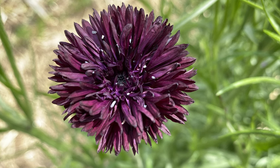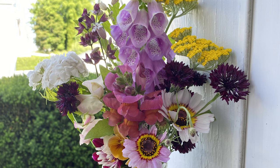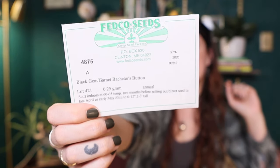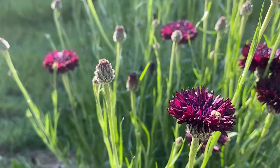So I picked up this variety of Bachelor's Button because it just prolifically reseeds itself, and it is just a really cool, almost black Bachelor's Button. It looks very cool in different kinds of bouquets, and I find it to be just a really good filler flower in general. And it's so prolific that you will have it most of the season if you plant it, and then some seasons after that. I got mine from Fedco Seeds, but I know that I've seen these around. This is the Black Gem variety. So these seeds are actually a couple years old, so we're gonna see how they do this year.